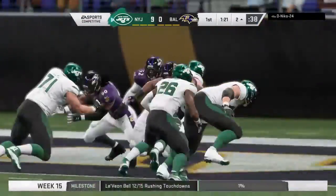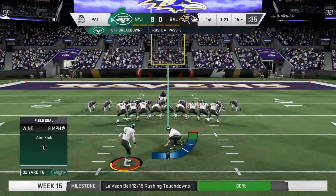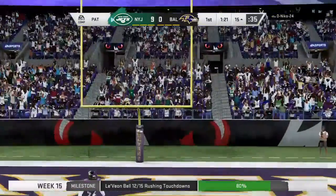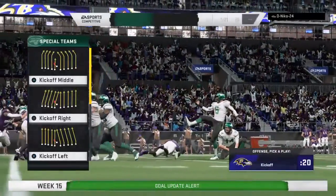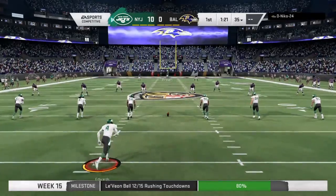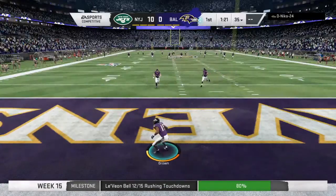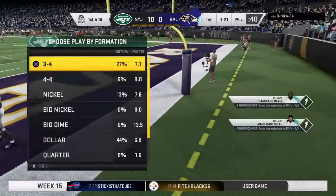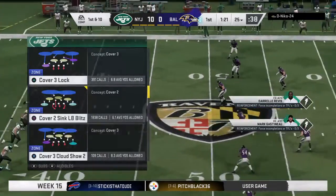And the Jets will extend their lead. No going for two. They'll kick the point after. It's up and good, and that'll increase their lead to 10-zip. Now after the touchdown, it's Lachlan Edwards to kick it away. And they will not get a chance to return this one as it's through the end zone for a touchback.